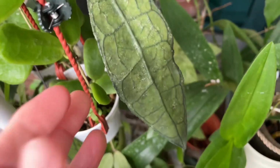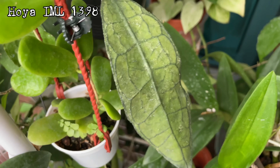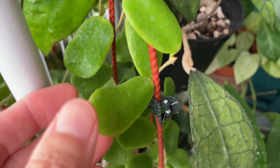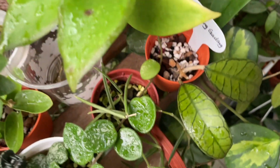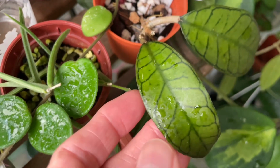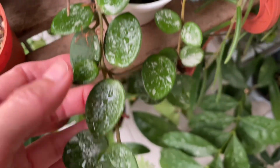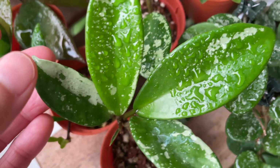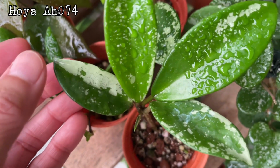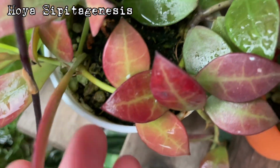Do you like these veiny ones from my Finlaysonii IML1398, or these tiny rectangular leaves from my Rotundiflora, or these veiny ones from my Gunung Kuning, or these really round cute ones from my Matrix Splash? We've got silvery ones from my HH074 and sun-stressed small leaves from my Spidagenesis.